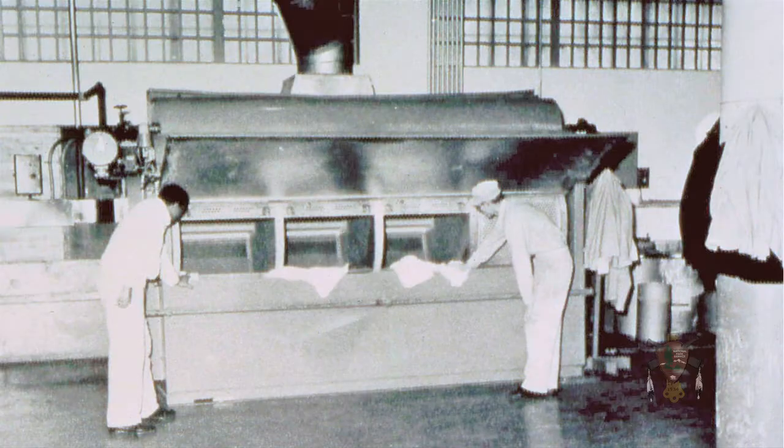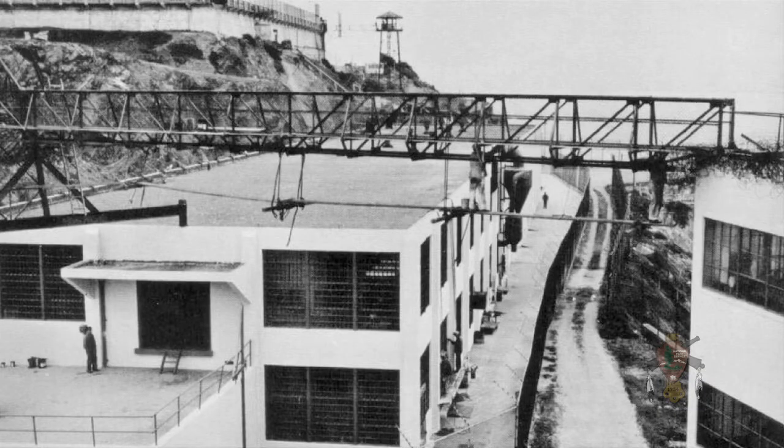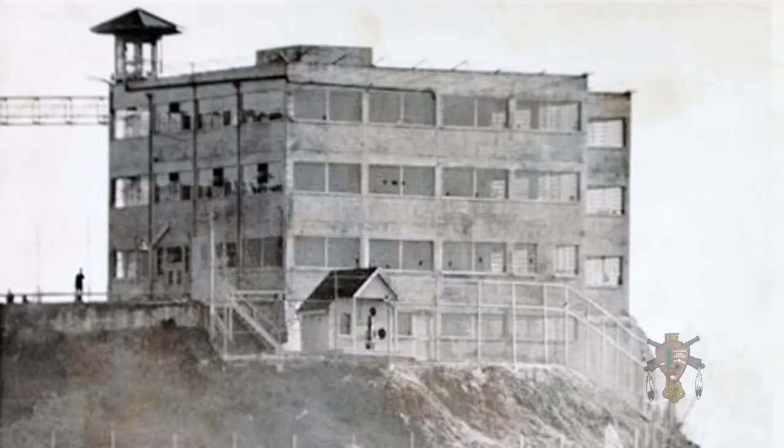An elevated gun gallery that extends the entire length of the building and over the open work areas ensures that armed correctional staff have a clear view of the inmates at all times. This makes work in the Industries Building safer for both correctional officers and convicts. Once the highly secure New Industries Building is completed, machinery and men are transferred from the Model Industries Building. This building is used primarily for storage.